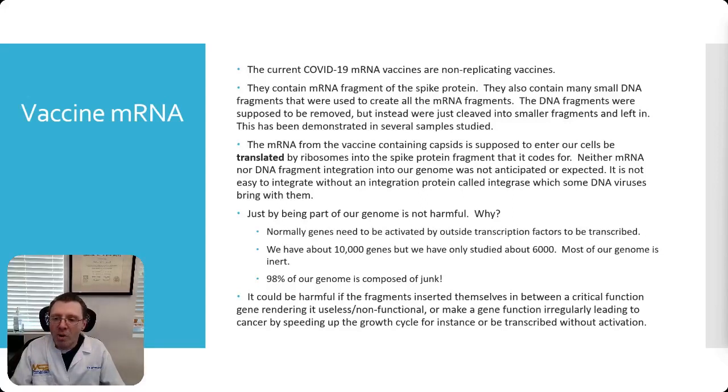So how can this be harmful? Well, it can be harmful if the fragment gets inserted into a critical function gene and makes it either non-functional, or hyperfunctional, and can cause, for instance, something like cancer by speeding up the growth cycle, or be transcribed without a promoter or without an activation. It just becomes active on its own. So this is really the main issue.